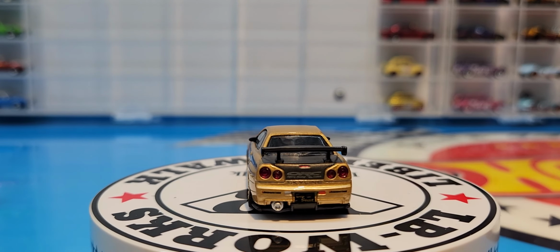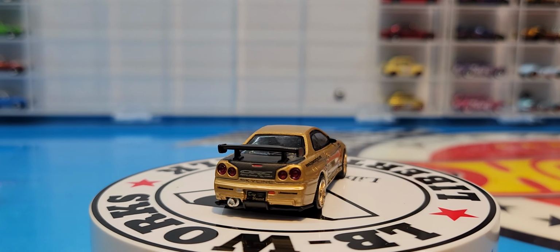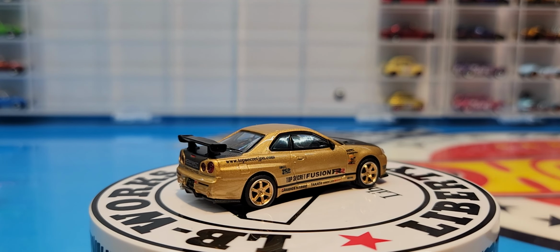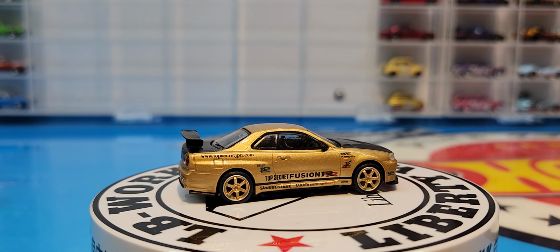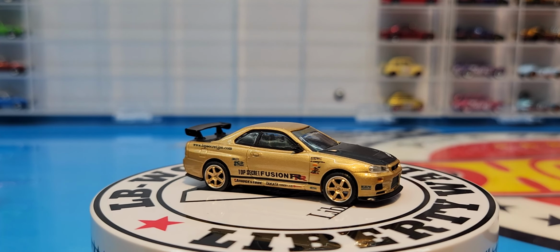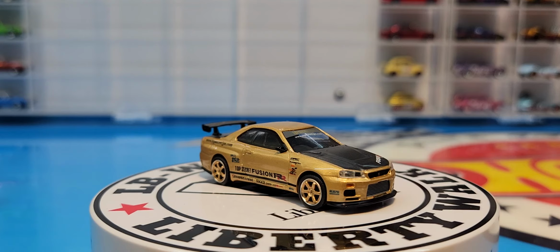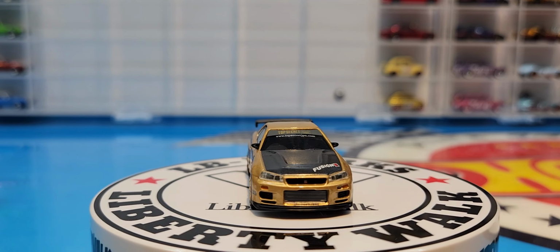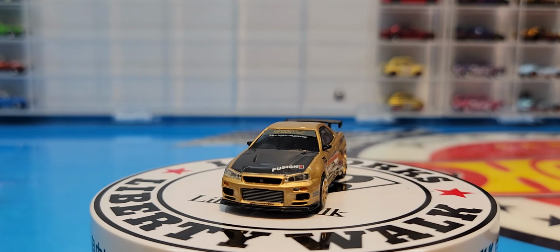This is another Skyline casting that I do love. The Hakosuka and the R34 are my two favorite of the Skylines. So I do collect pretty much every casting that comes out. So even if I didn't like the color much on this, I would still have picked it up. But it does look good.